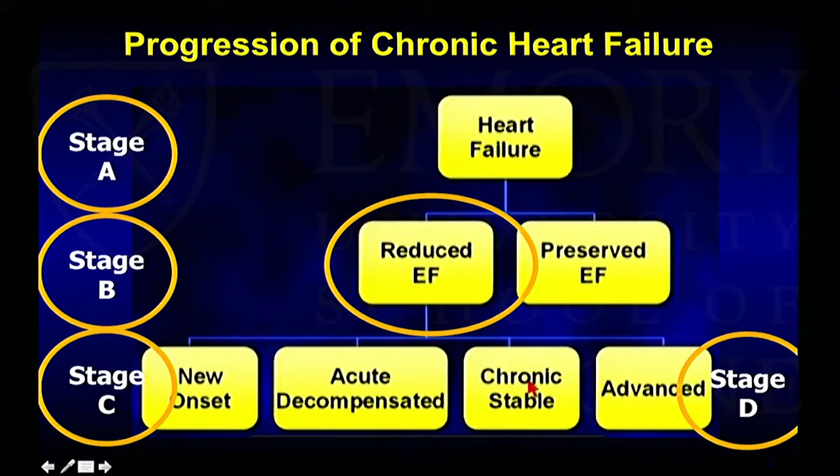Really, for each and every stage, over the last 30 years we have accumulated excellent data that helps us not only prevent progression through the disease, but also reverse it. And that's a very important message here. As a matter of fact, I would say that at least a third of our new onset heart failure patients nowadays, with the current therapy, can reverse back to normal.